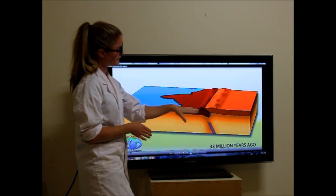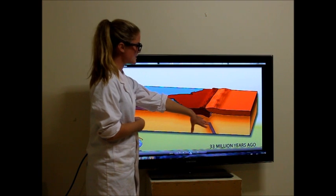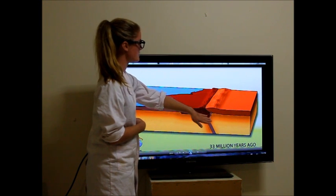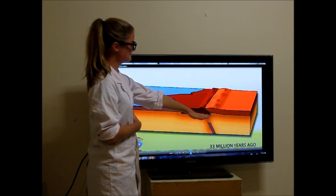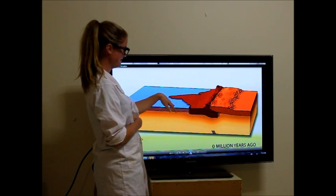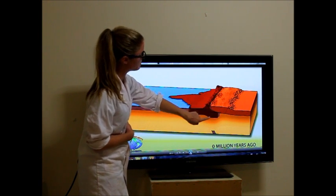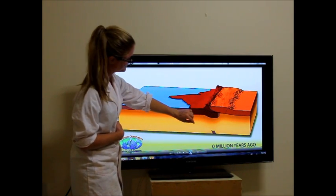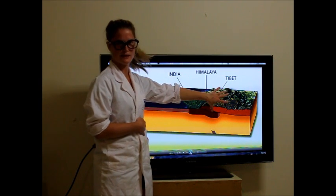Now stop, yes. So what you're seeing is that there's been a rollback of the oceanic lithosphere, and this has led to its break-off. This break-off, in fact, led to the isostatic rebound, which led to the initial upthrusting of the Himalayas. Continue. What you're seeing here, if you would stop it, is that India is now underplating Asia, which is leading to more and more upthrusting, so more and more formation of the Himalayas. And now, just to put it into context, this is what present day looks like.